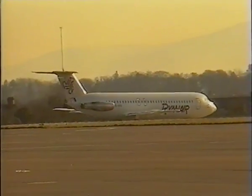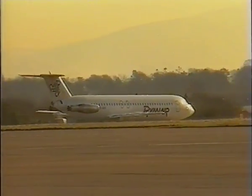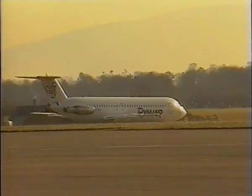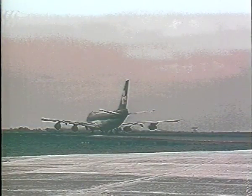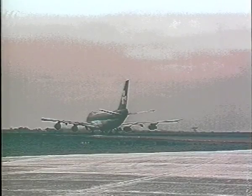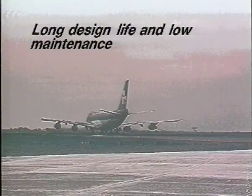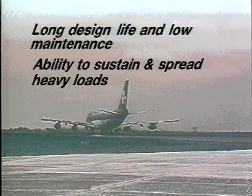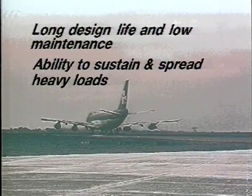Following the design studies, a rigid pavement solution was adopted for the runway. An unreinforced concrete slab design with load transfer devices provided between bays was proposed. There were many advantages: long design life and low maintenance requirements. The ability to sustain and spread repeated heavy wheel loads without surface deformation. This was important due to the relatively weak ground conditions existing.